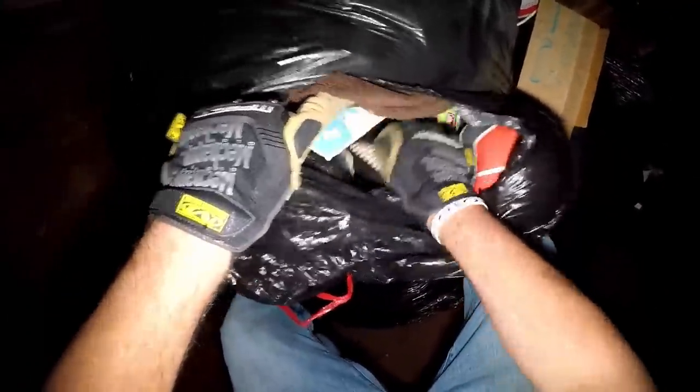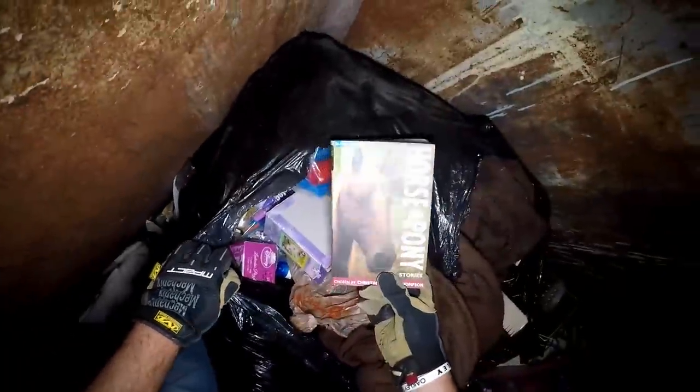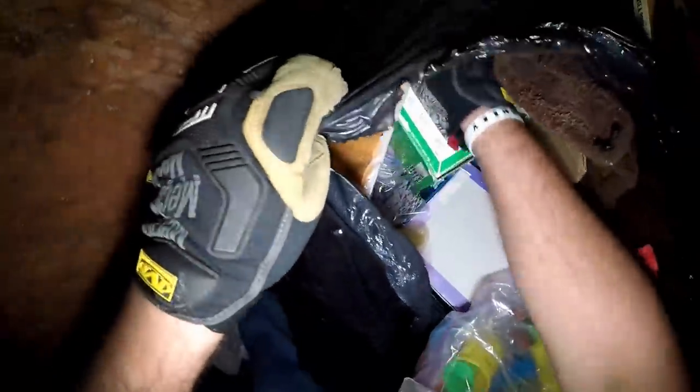What's this? Top spot fishing mat. Huh. I wonder if we should grab the bag. No. Horse and pony. What do y'all think? Old puzzles. Golly, there's a little bit of something in here for everyone. All right, tell you what.